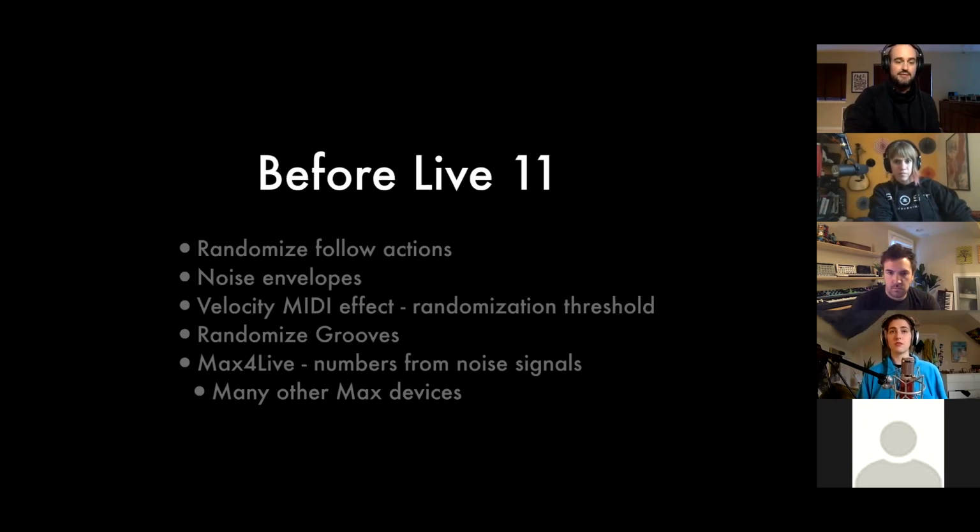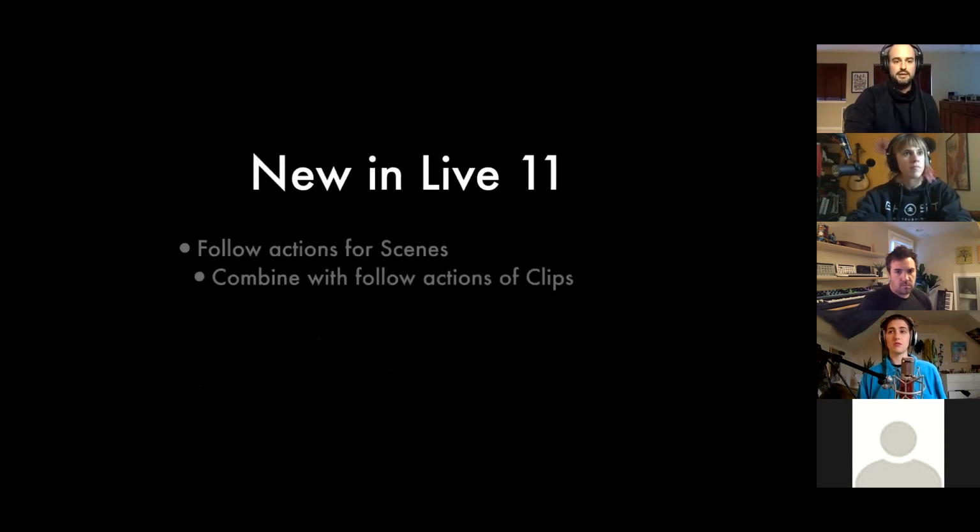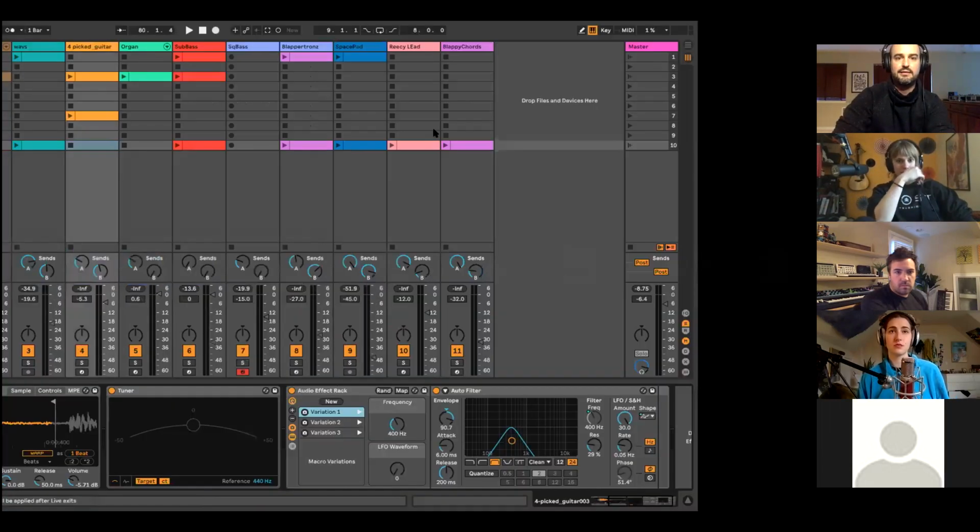So with Max for Live, you can break down a noise signal and convert it to numbers and create your own random music generator if you want to. And there's a plethora of other Max devices as well that use randomization. Okay, so let's jump in and take a look at some things. I'm going to start from a really high level of musical concepts, and I'm going to decompose ideas instead of starting from scratch like Mari did and building a track. So I'm going to jump over here to Live.